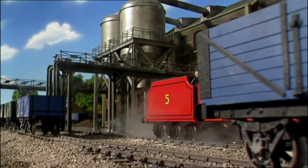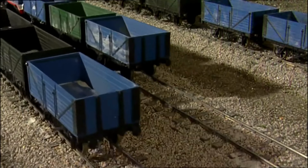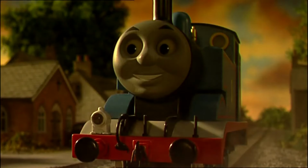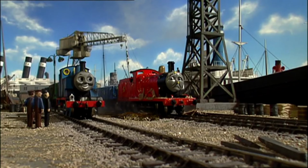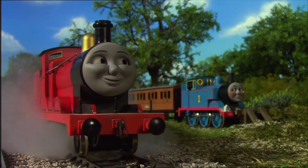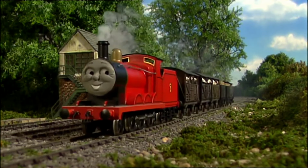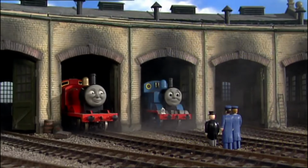One thing that I really enjoy about the James and Thomas dynamic is that the formula always varies from episode to episode. Sometimes one of them is clearly in the wrong and has to apologize by the end. At other times, both of them are competitive airheads and neither of them comes out on top. Sometimes one of them tries to talk sense to the other, and on rare occasions, both of them are working together to achieve the same goal. This episode is one of those examples and is also one of my personal favorite James and Thomas stories.